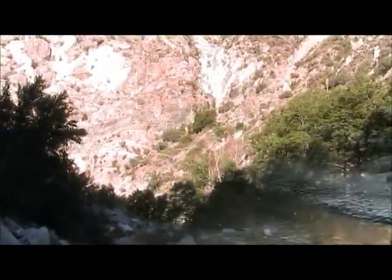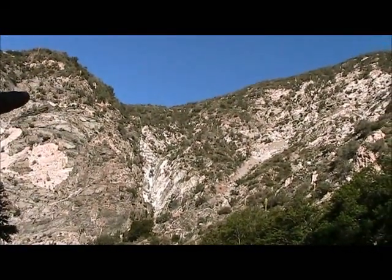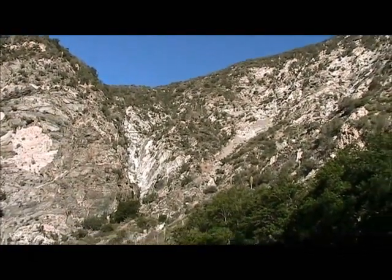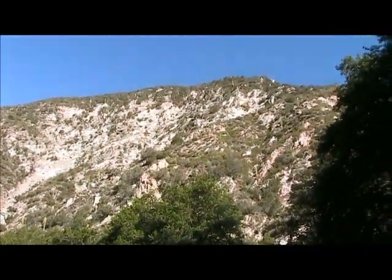Okay, backing out of the canyon, we had to go back maybe a quarter mile. Look at, there used to be an ancient waterfall down there, long since dried up. But that was probably one of the ones that contributed to the big flood that wiped this area out. Look at that view.